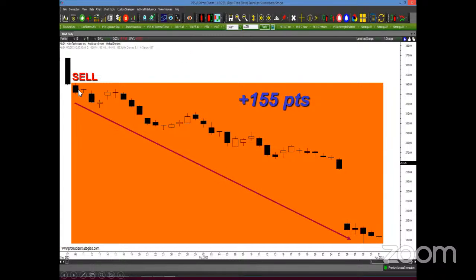ALGN, a sell signal was generated using the PTS XT going back to September. All right. This was on a daily time frame. Right here, you had plenty of time to exit or go short in the next week because look what happened. The stock potentially fell 155 points coming into November of this year.